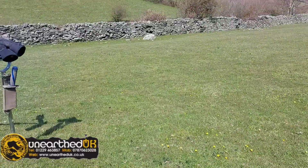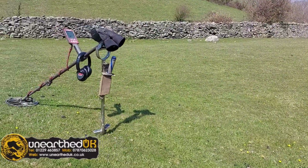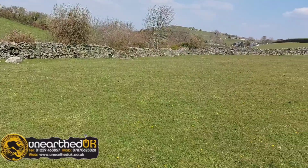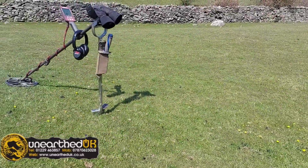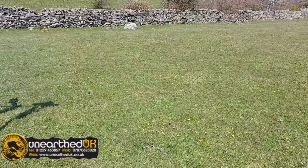Okay. Well, time's getting on and I think I should go home and have a bit of tea. But I just want to show you this bit of this field. I think the sheep have been on here because the grass is really short. So the advice for today is never give up on your field.